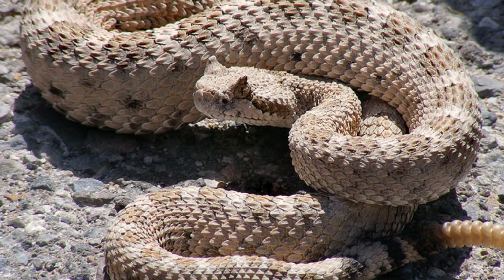Number 2, the Sidewinder. Sidewinders are members of the genus Crotalus, also known as the rattlesnakes. But it's not their noisy rear ends or their venomous bite that we're going to talk about today. It's the unusual way they get around.